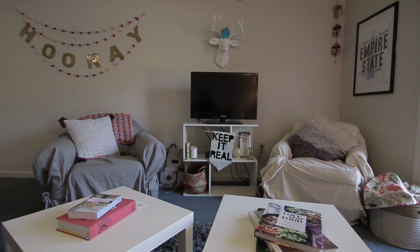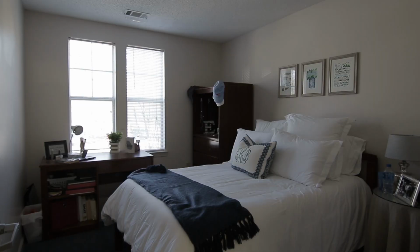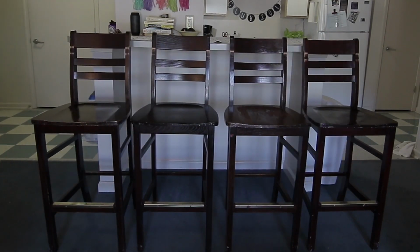All North Village apartments have space for 4 roommates, a common area in the middle, a kitchen, and 2 bathrooms. Each student has a full-size bed, a bureau, a desk, and a closet. All apartment living areas come with a couch, a chair, and 4 bar stools. Each apartment has an outdoor area. On the first floor, it's a patio, and on the second and third floor, it's a balcony.